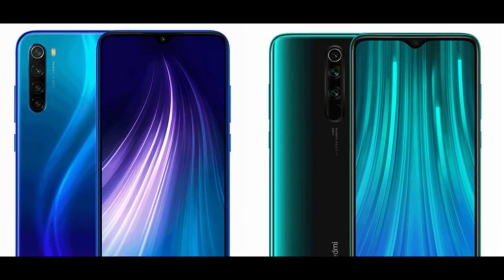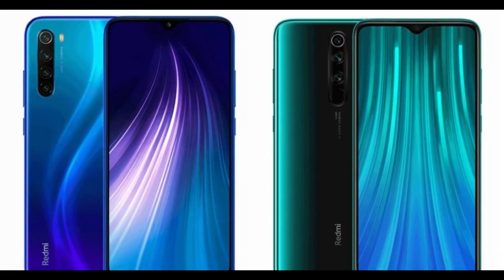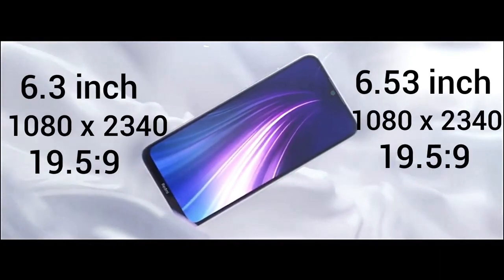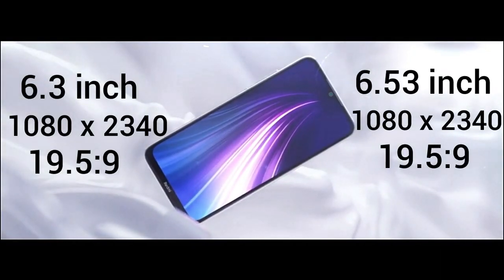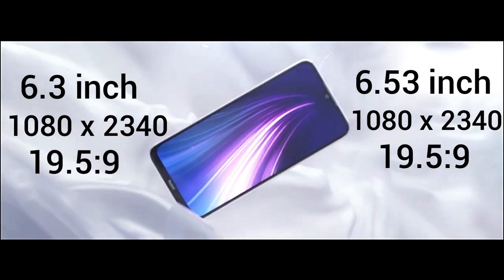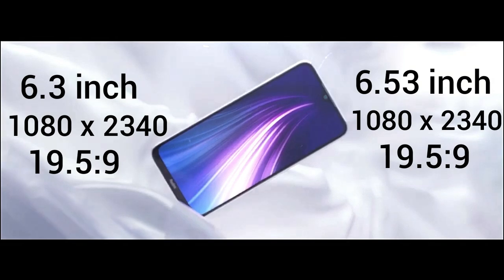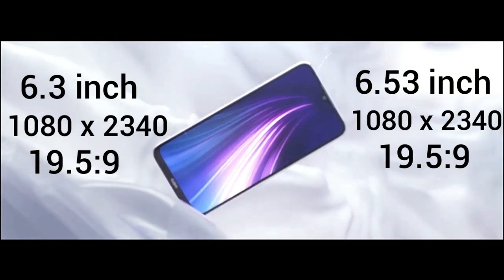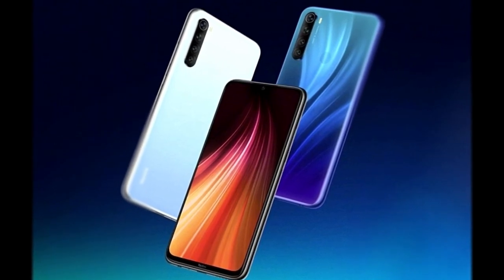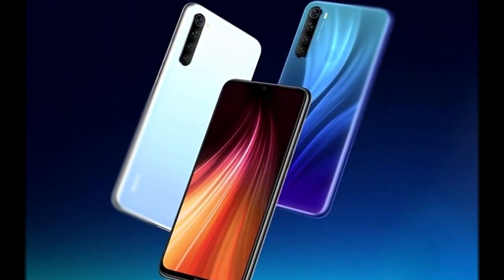So, let's see all about the new Redmi Note 8 and the Redmi Note 8 Pro side by side. Talking about the display on the Xiaomi Redmi Note 8, there's a 6.3-inch IPS display and a 6.53-inch IPS display on the Xiaomi Redmi Note 8 Pro. They both have a 1080p resolution and a 19.5:9 aspect ratio with a water drop notch at the top of the screen, and the screen to body ratio is not bad at all.